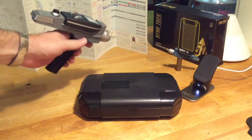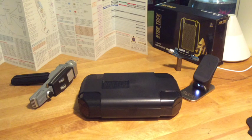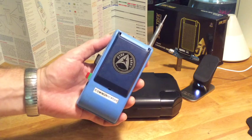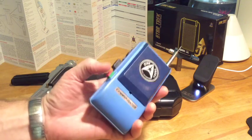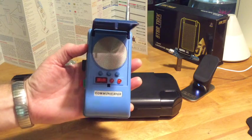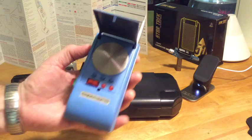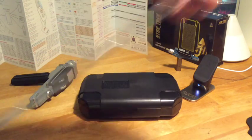Like, I love the design of the phaser, this little tiny one over here. But my favorite thing always has been the communicator. I don't know why. I've owned, back in the 70s, hold on, I'll show you what I had. Back in 1975, this was one of my favorite toys, the Star Trek Communicator walkie-talkie. Press this button, flips up, look at that. And it tells you it's a communicator, in case you didn't know. I absolutely love these things. And look at this antenna you got to pull out. Kids today don't know what this is, but look at that.